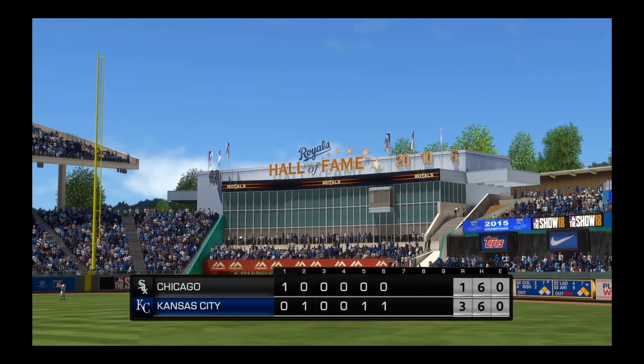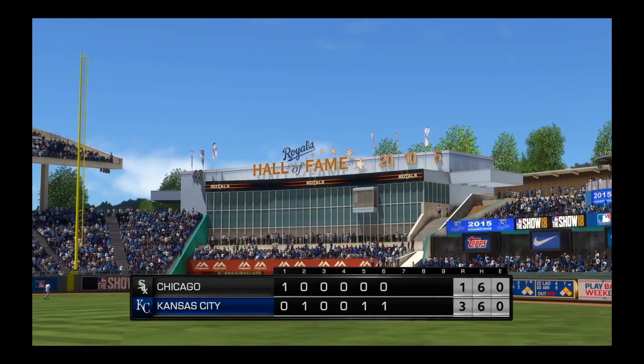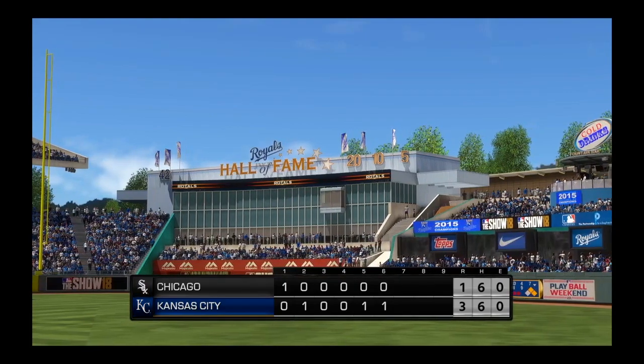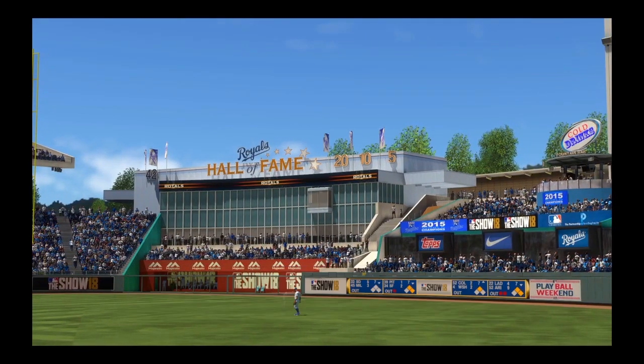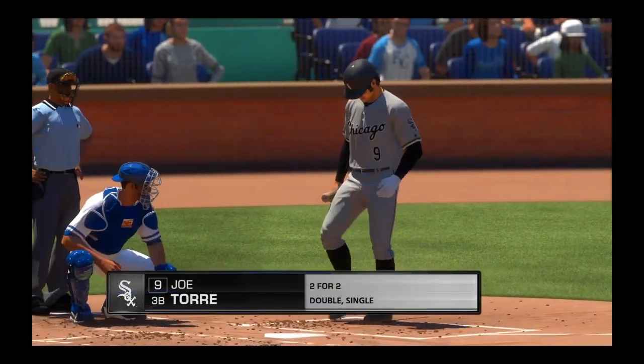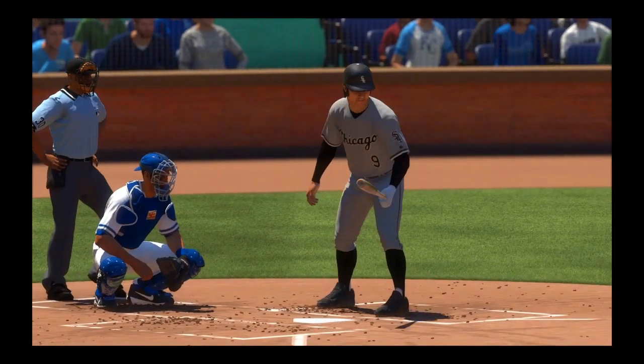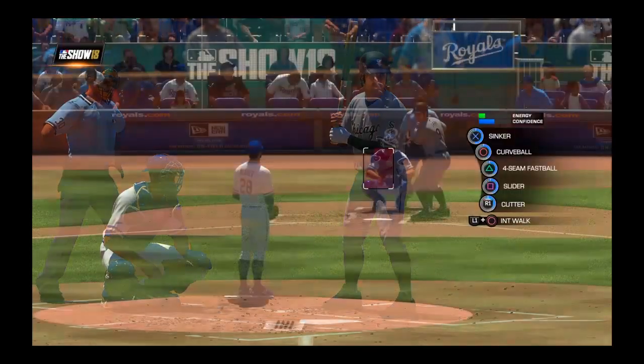Back here at Kauffman Stadium here in Kansas City. Royals leading this one as we get set to start the 7th. But before we do so, let's take a look at our game summary to this point. Ready for another chance? Joe Torre, 2 hits and 2 trips for him thus far. Even though we're moving into the back end of this game, they're 0-2.